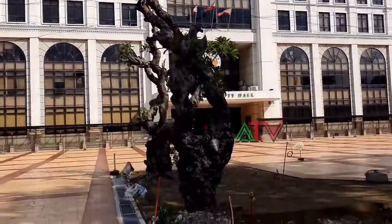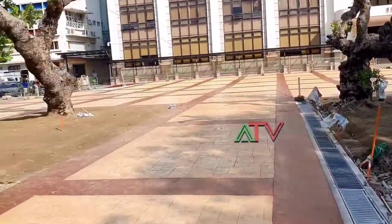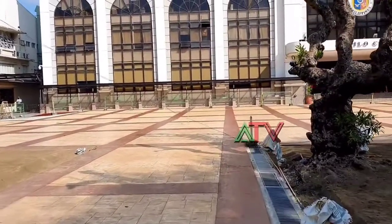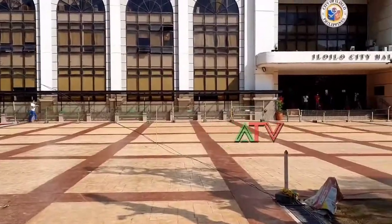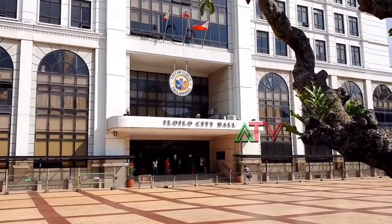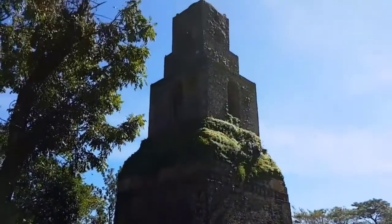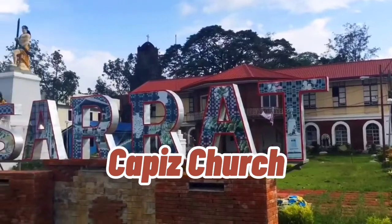The square is also flanked by some of the city's important landmarks like the San Jose, the Placer, and the City Hall. It's fun to visit this place, especially on Sundays, when it gets filled with people bringing the whole plaza to life. Next is Capiz Church of Santa Monica in Panay, Capiz.